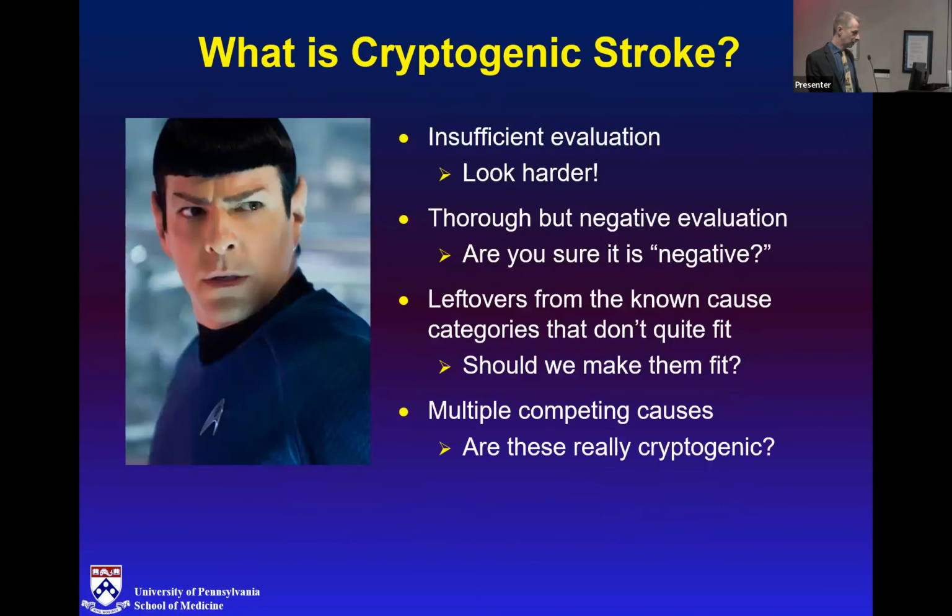Okay. So what is cryptogenic stroke, and how does this help us drive our therapy? Well, again, if it's an insufficient evaluation, we need to look harder. If it was a thorough but negative evaluation, are we sure it was really negative? Are we including those leftovers from the other categories that don't quite fit? And then again, we can probably ignore the multiple competing causes.